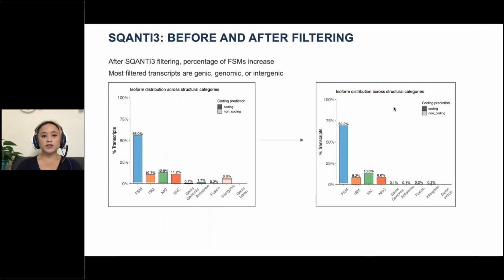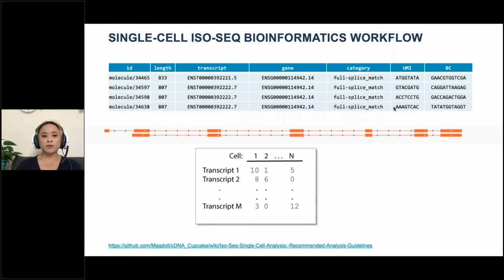The SQANTI filtering step aims to reduce the number of cDNA library artifacts. Most of these filtered artifacts are coming from intrapriming or template switching artifacts. These transcripts that are filtered tend to be genic genomic, antisense, or intergenic, and they tend to be monoexonic. After the SQANTI step, we can combine the cell barcode information to create a cell matrix that we see below. This bioinformatics workflow is now available in GitHub.